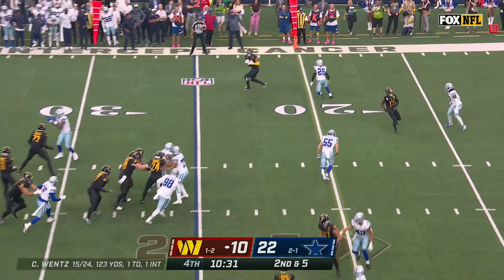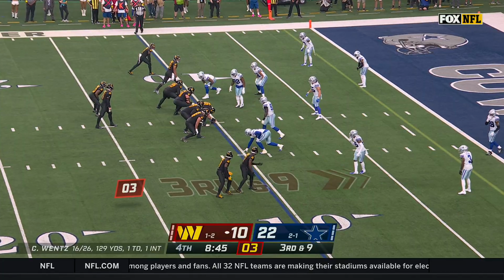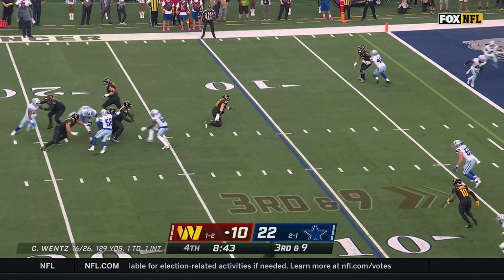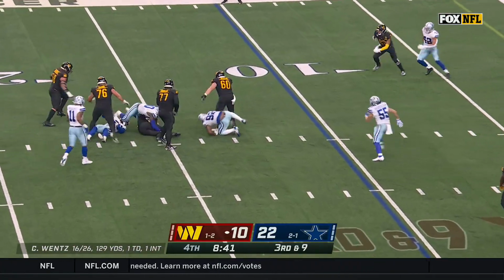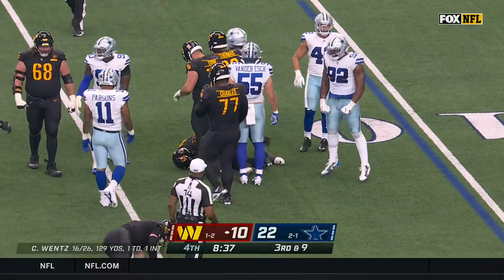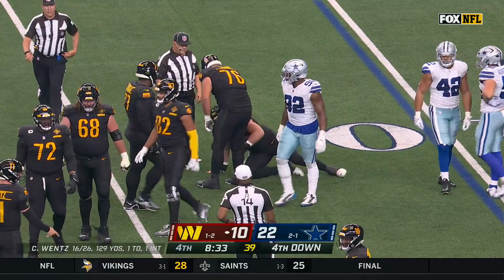Just get the play off. Quick throw outside. It's Logan Thomas. Stretches forward. He's got a first down. 3rd and 9. Wentz in trouble. He is sacked. Dante Fowler got there. Ball may have come loose, but it looks like Washington still has it on 4th down.